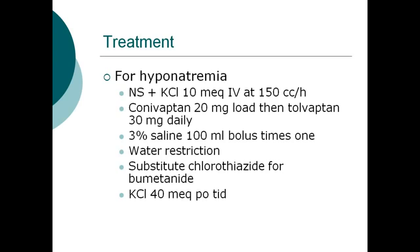Okay, so somebody says water restriction. Why would you not want to do water restriction? I'm sorry? Okay, so what is it that determines your volume status? Is it the amount of water in the body? It's sodium, right, exactly. So in this case, you may want to tell the guy, okay, we're going to restrict your water today. That might be a reasonable thing to try. Anything else here that you want to just toss?